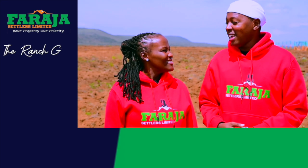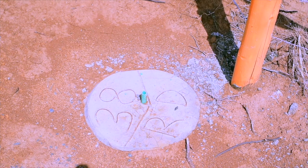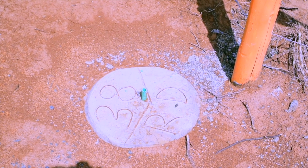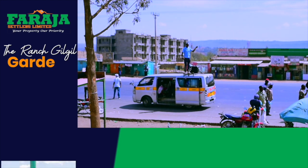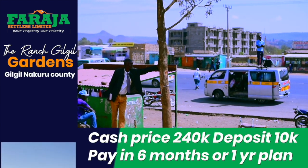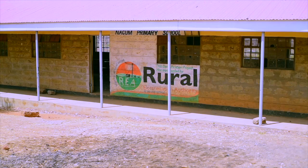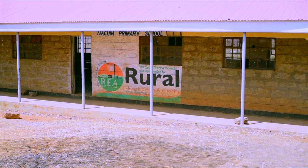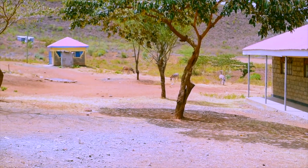The Ranch Gilgil Phase 8. And this plot is a 50 by 100 piece of land. If you want to come here from Gilgil, it is just 15 kilometers to get to this plot. Exactly. And the reason the place is called Nagum is because there is a school available, which is one of the social amenities that we really appreciate in this place.